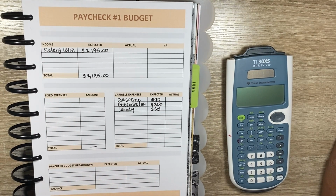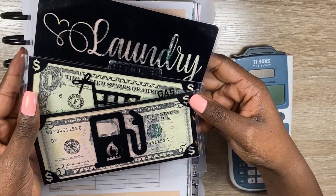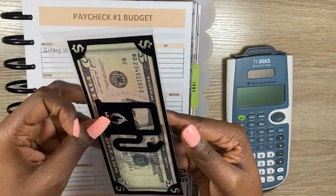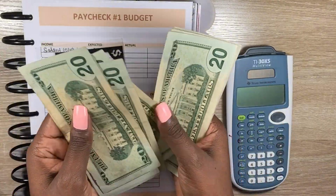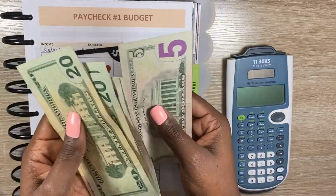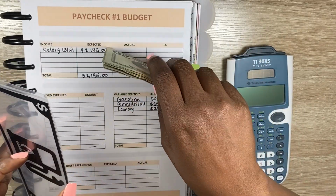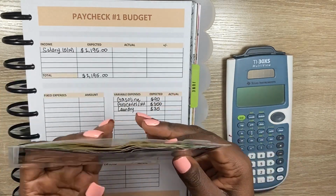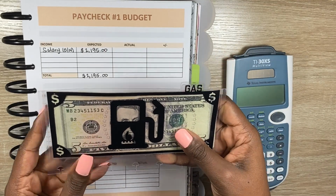All right, and then right now we can check in with my cash envelopes really quick. For my cash envelopes, I am using the envelopes from Mojo Cuts on Etsy, and her shop is linked down below. So right now, for gasoline, I'm looking pretty good. I currently have 20, 40, 60, 80, 100, 120, 125, 130, 135. I have to make this money last until the 14th, which is a little under 2 weeks away. And whatever I don't use in this envelope by the 14th, I will be rolling over into my car maintenance fund.